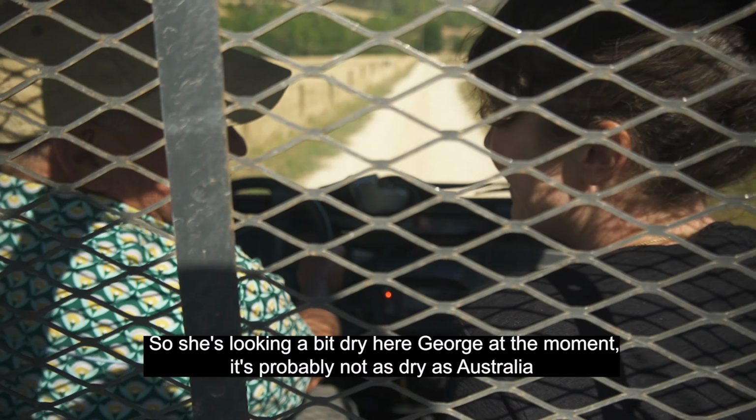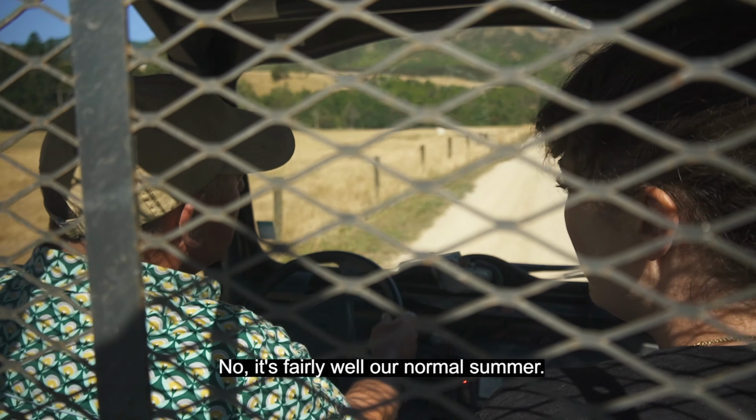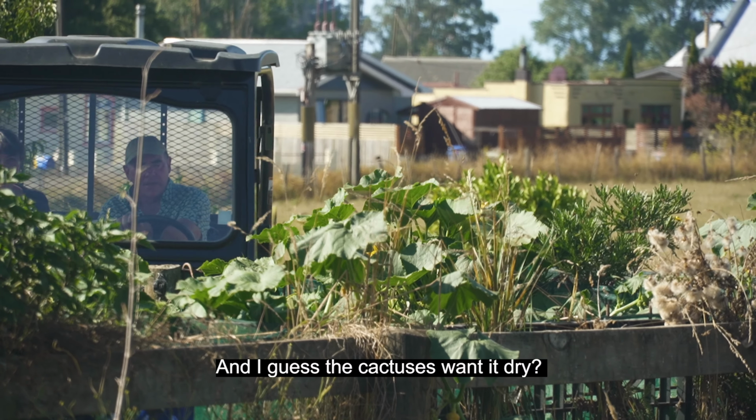So she's looking a bit dry here, George, at the moment. It's probably not as dry as Australia. No, it's really our normal summer. We're okay here. There's still quite green grass underneath it. And I guess the cactuses want it dry. They love it dry.